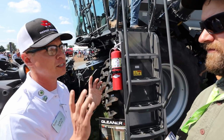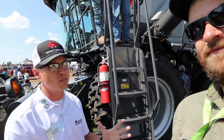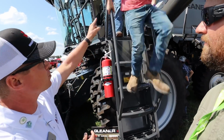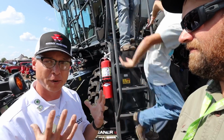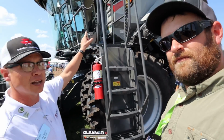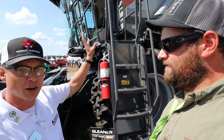The goal here is efficiency and performance. And a lot of guys think performance, they think how fast you're going through the field. We get a good speed, but the other performance you have to think about is in that grain tank. Your product that you're selling, you want the best bin sample in the industry. Because we have the rotary design, it's a lot more gentle on the crop, a lot easier on it, and we get a great bin sample.